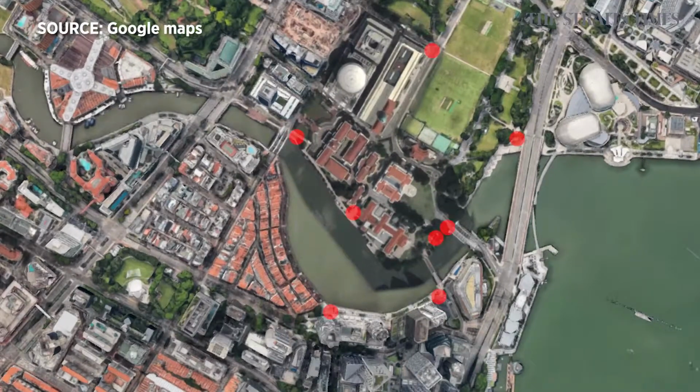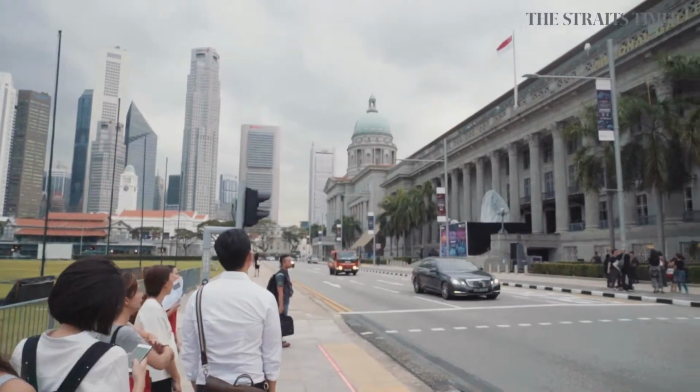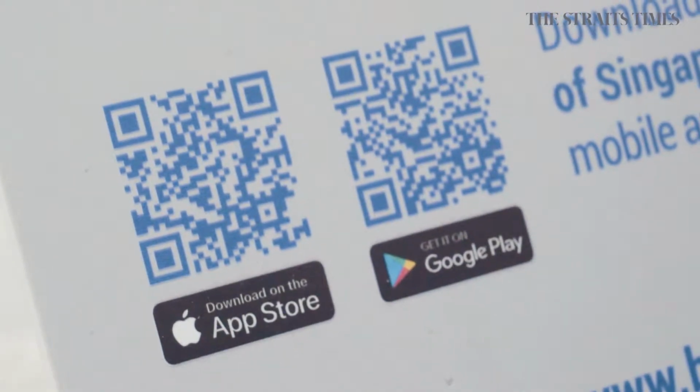There are 8 AR discovery points. The trail is about 2.5 kilometers long. There is no linear order, so you can do it in 1 hour, 1.5 hours. Users can download from both the Google Play Store and the Apple App Store.